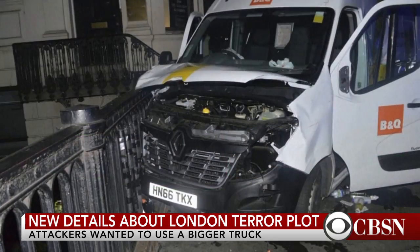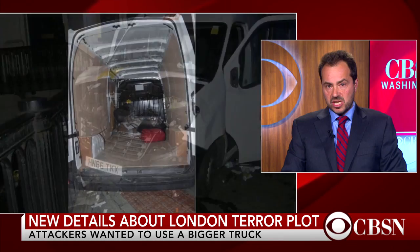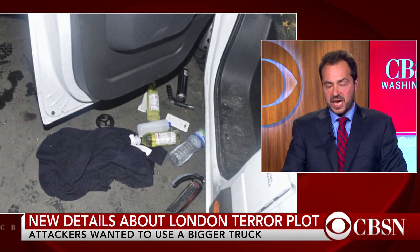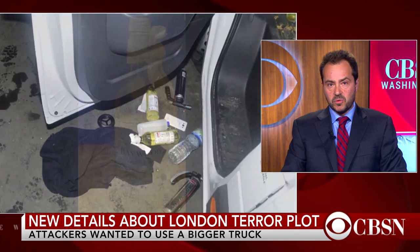And I might note here, the response in about 8 minutes is quite significant, because it seemed as if they had much bigger intentions, including the use of Molotov cocktails and the like, to continue sowing chaos. So this could have been as bad as it was. It could have been even worse had the authorities not moved in as quickly as they did.